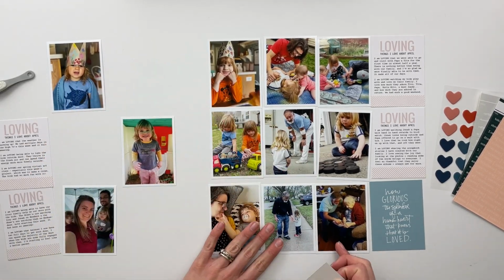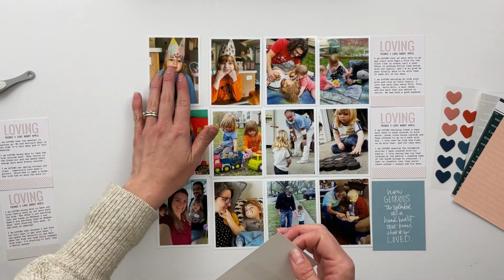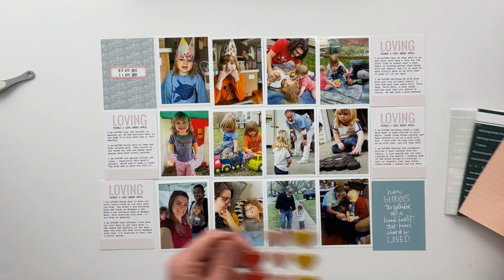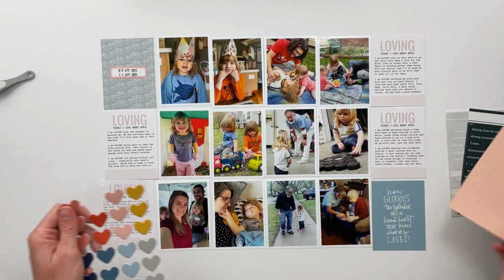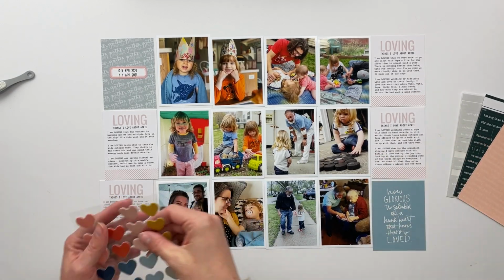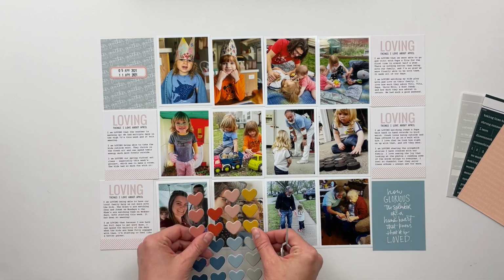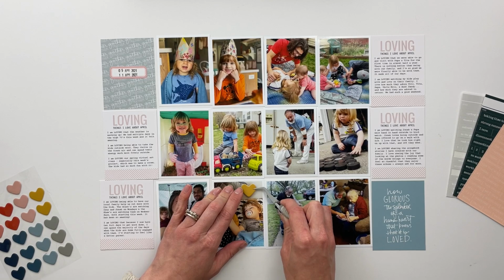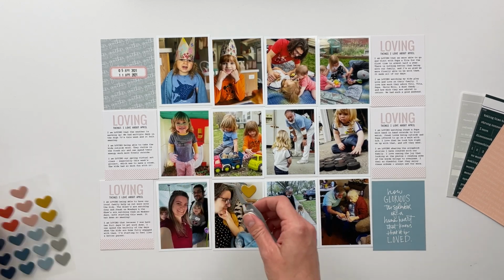So once I had that done, I went ahead, pulled it off the sheet there, and then stuck it into the middle of the pattern card. That is one of my favorite ways to create my own title card, is just to stick a label in the center of a pattern card and call that good. So the rest of the spread is going to be fairly easy.